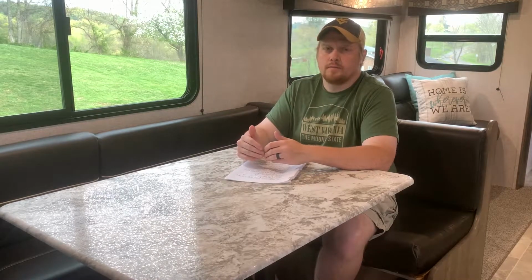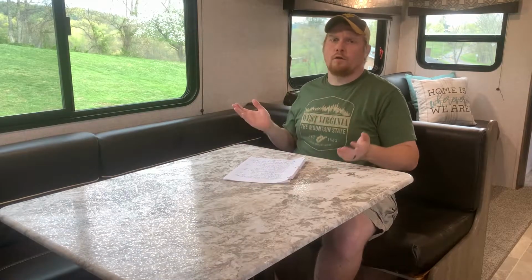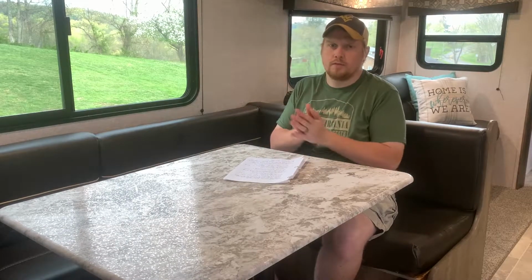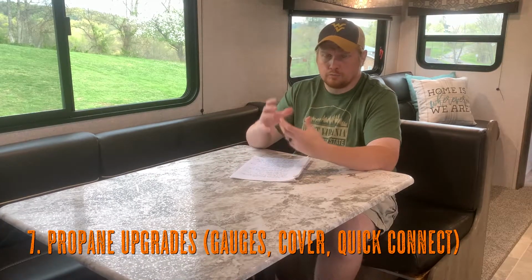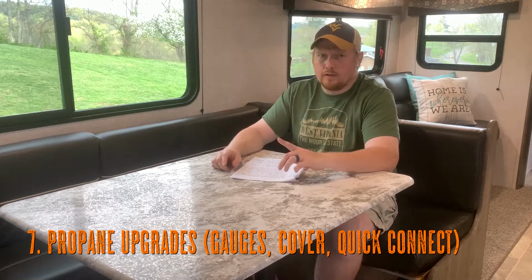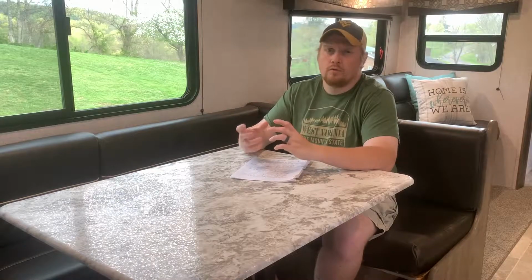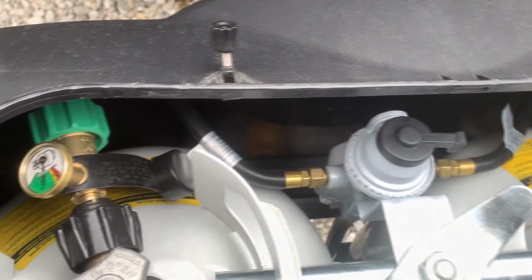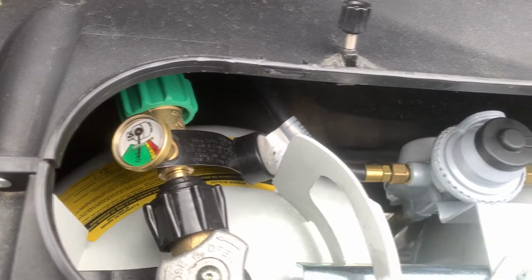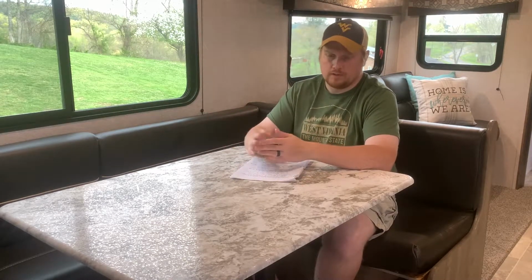The next few items here are kind of a combination of some smaller things that make up an overall upgrade or an overall improvement to a particular system. So first up are a few things that can upgrade your propane system. Number one is a set of gauges for your propane tanks. These simply just screw on between the tank and the outlet line for it on both sides, and it will show you very clearly how much gas you have left, and it'll also indicate when it's about time to refill it or when it's actually empty.